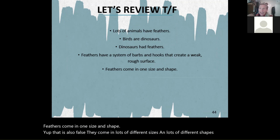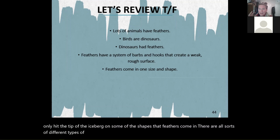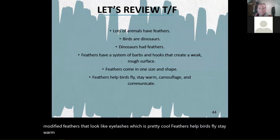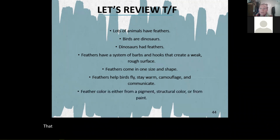And we only hit the tip of the iceberg on some of the shapes that feathers come in. There are all sorts of different types of feathers that come in very, very interesting shapes, like some birds have modified feathers that look like eyelashes, which is pretty cool. Feathers help birds fly, stay warm, camouflage, and communicate. That is true. We know that they help them do all those things and probably a couple more things too.